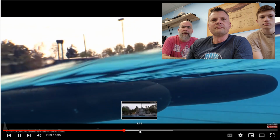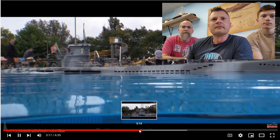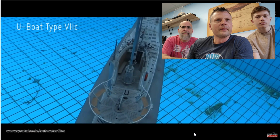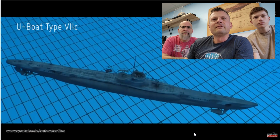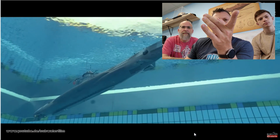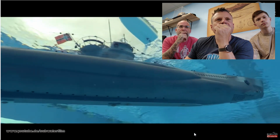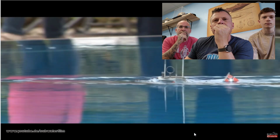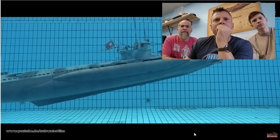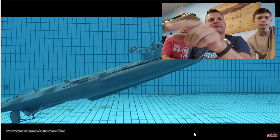Let's see that thing at full speed. Yeah, well, it's supposed to be at the end here. Here's a Type 7. Looks like a 7C. You know, I'm wondering if that is the ARC model kit. I think I recognize that flag with the missing swastika in it. Could be wrong. Again, I'm sure somebody is going to correct me. Oh, that is the ARC model. Look at the seam right there.